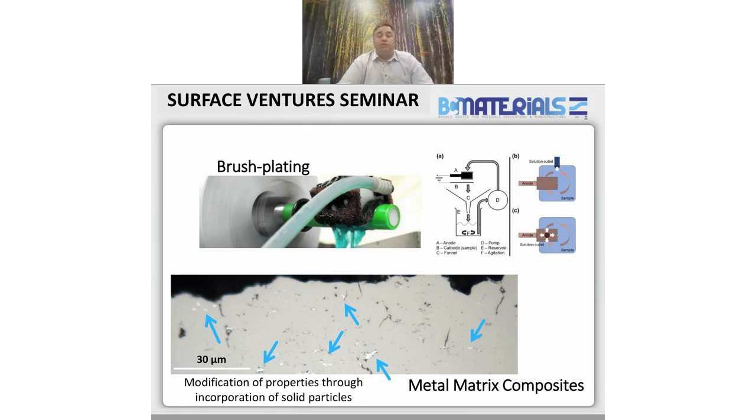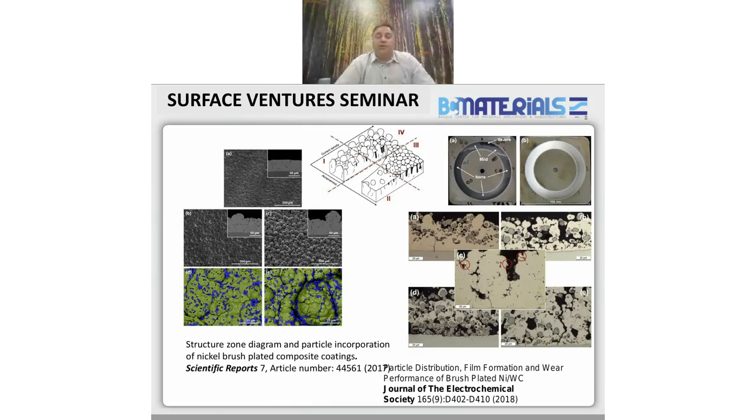And the objective of this work was actually to find hard chrome replacements. Some of the scientific work we have reported in different journals. For example, in one case, we developed what is called a structure zone diagram that basically describes what happens with the particle incorporation when something is nickel brush plated. And on the right-hand side, you can see another study that we published in which we were able to include tungsten carbide particles into the mixture and deliver them through the brush plating technique. So I encourage you to read that work.